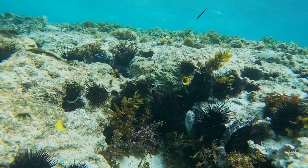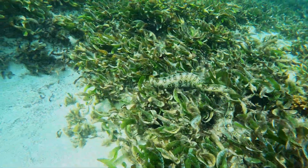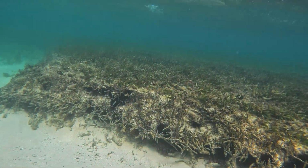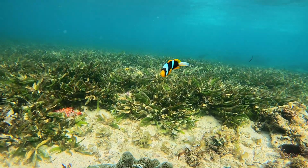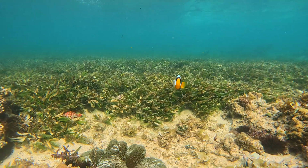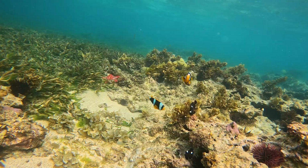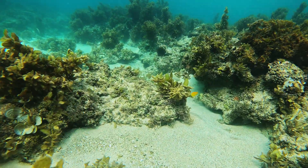There were several species of moray eels in the reef. I spotted a few different kinds. This is the snowflake moray, which has a unique pattern. This is the yellow-tailed clownfish. This is the yellow variant of the yellow-saddled goldfish.